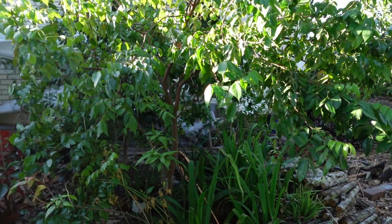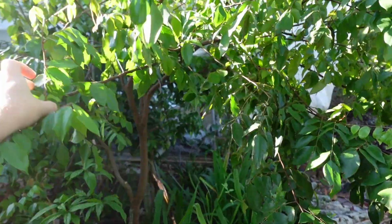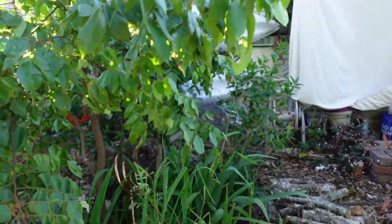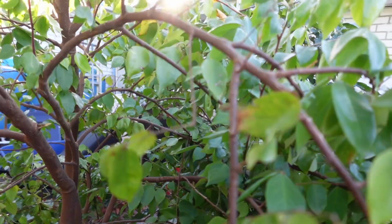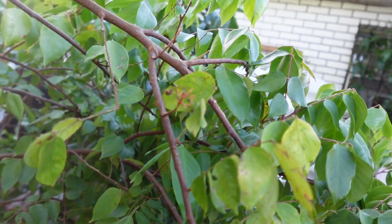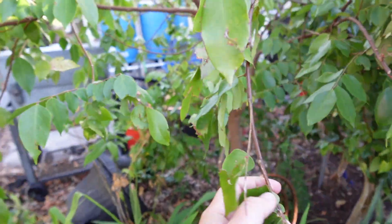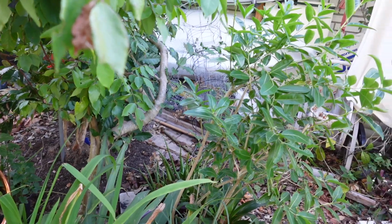On this island, this is supposed to be Fwang Tung Carambola, which is supposed to be a really quick producer, a heavy producer. It's been in the ground over 2 years and it flowers, but we have no fruit set. So you can see the flower, but there's no fruit, and everyone is harvesting all of their Fwang Tung. So it's sad.